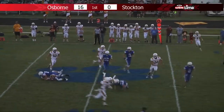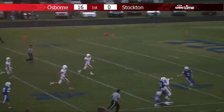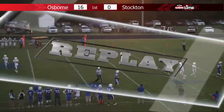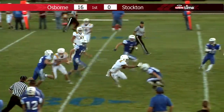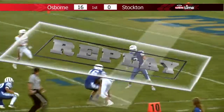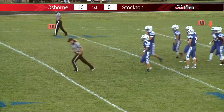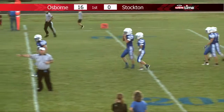And now the option to Holloway. He's got some room, cuts back across the field to the 30, makes another cut, 20, one more cut, down to about the 10-yard line, but there is a flag down again. Where's the flag? There's going to be a block in the back, probably going to be the call. This is going to bring the ball back. Holding again. So holding on Osborne will bring it about right where they started from.